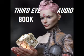Here are the 7 major chakras, their Sanskrit names, corresponding colours, locations, and associated body parts. 1. Root chakra, or Muladhara, corresponds to the colour red and is found at the base of the spine. It is associated with the perineum in the coccyx region.